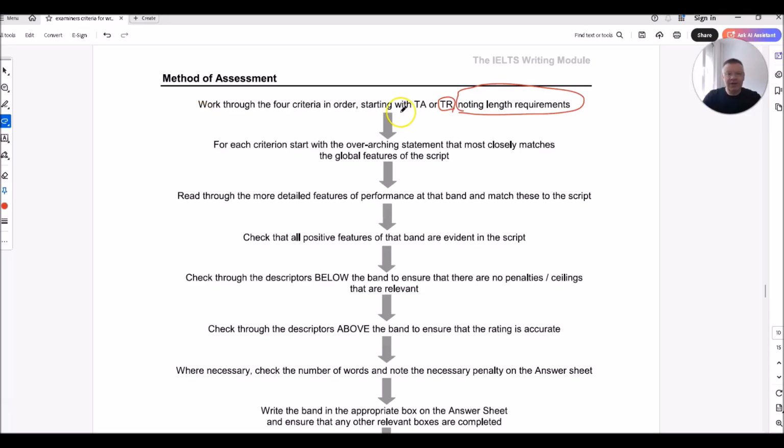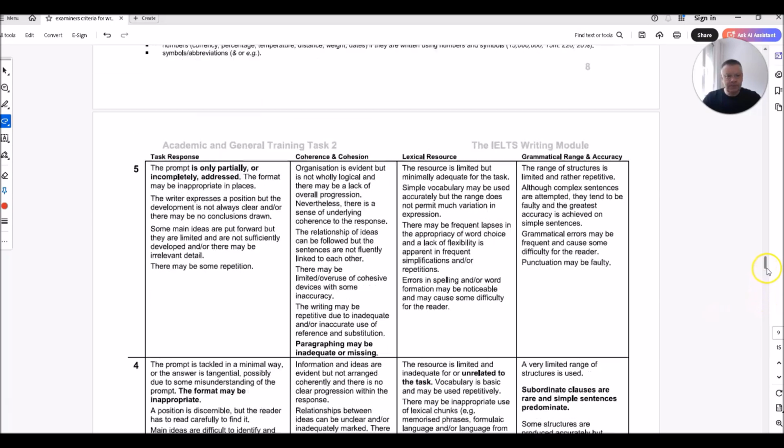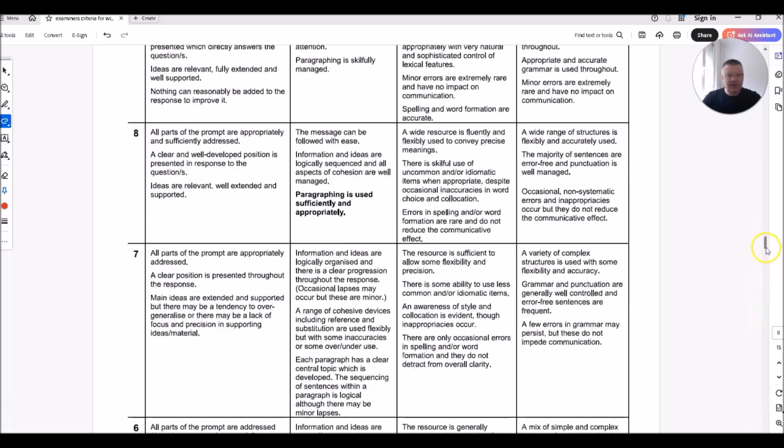So they go through the criteria. They start with task response at first. Okay, so they start with task response, cohesion, coherence, lexis and grammar. So they start with a statement. Is it a 9, is it an 8, is it a 7? They check the descriptors below, above, etc. So here we go, task response.